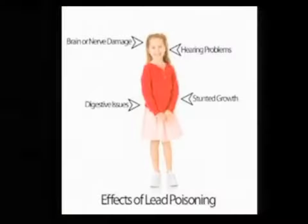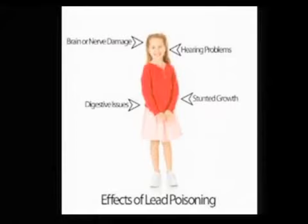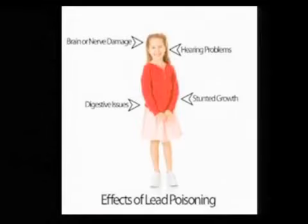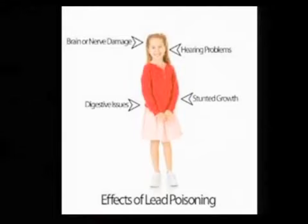And in terms of lead poisoning, how does it affect a child? We have some pictures here of the side effects that would affect a child under 6. For example, nerve damage or brain damage due to lead paint poisoning, digestive issues, hearing problems, and also growth problems, I believe. So those are the effects on a child under 6 who gets exposed to lead paint poisoning. Is that right? That is.